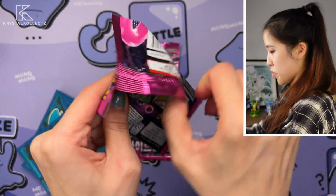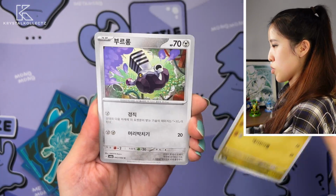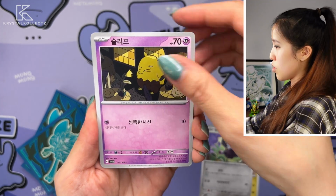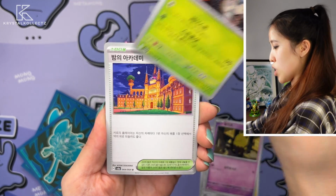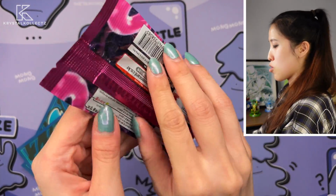I'm not expecting much. We already got our 3 art rares, and we got our cool pull. If you didn't check it out, be sure to watch throughout the video, because those SRs or secret rares aren't guaranteed. So when you pull a really good one, it's such a good feeling. Alright guys, last pack.